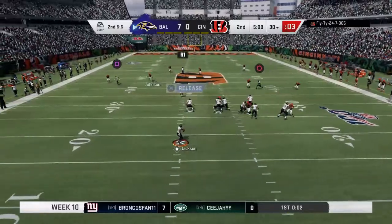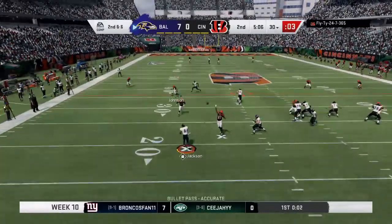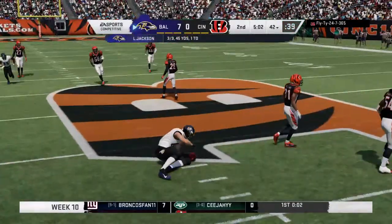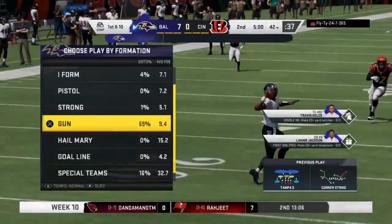Jackson. And this one caught by Travis Kelce. 12 yards the pickup there. Good for a Raven first.